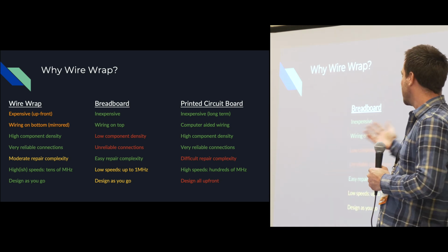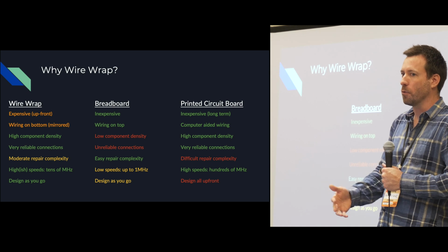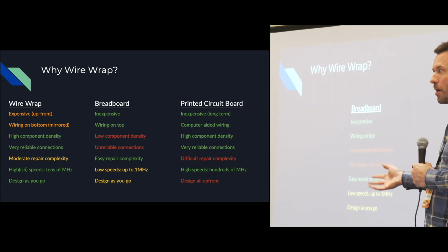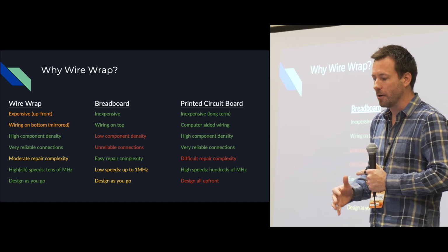and so you can fit about 5 times more chips on the same square footage of your desk than you can with breadboards. Trying to design something like the Odyssey on breadboards, I'd have a breadboard layout as big as this table. It'd be ridiculous. Whereas with wire wrap, I could compress it down to a much smaller area.